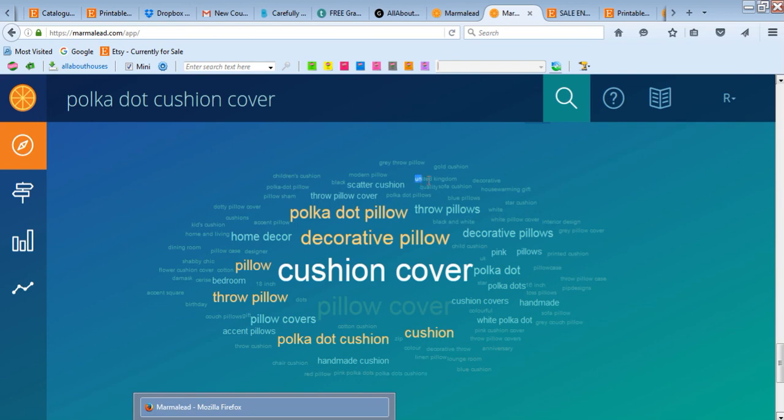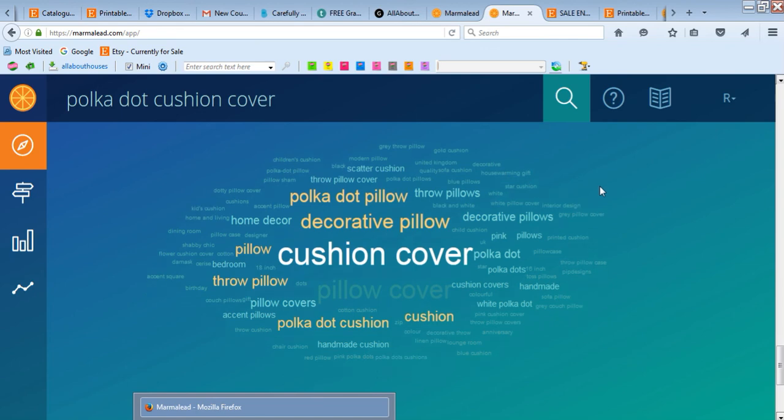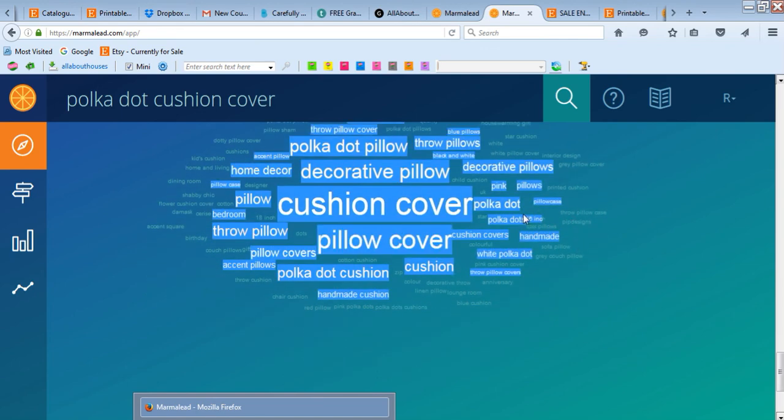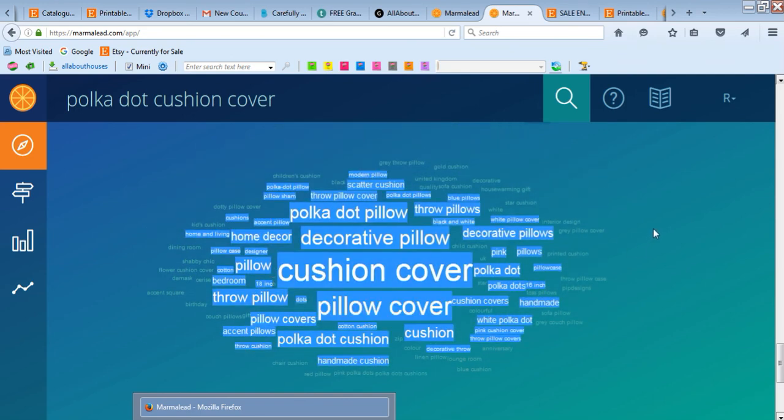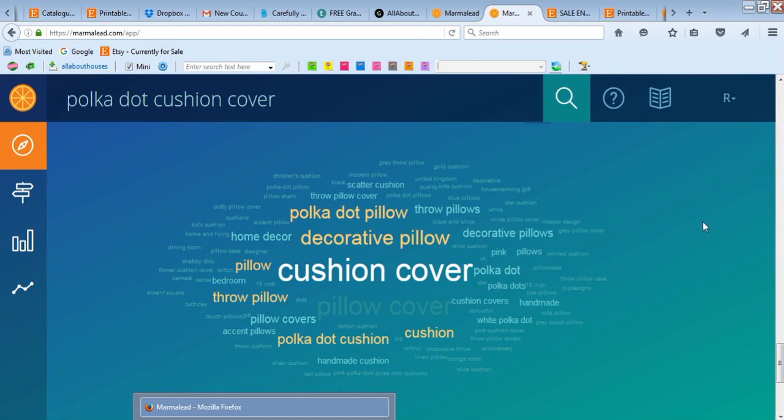UK, so there's demand for these in the UK. So if you were selling to the UK and you lived in the US, you would need to consider different things that people refer to stuff. So my thongs example and flip-flops earlier. If this was Australia, you would need to take that into account and change your tags accordingly to suit. And we can also see that 16-inch, so that's a medium size cushion cover, seems to be popular as well, and also 18-inch. So again, that would be a good starting point for your size.